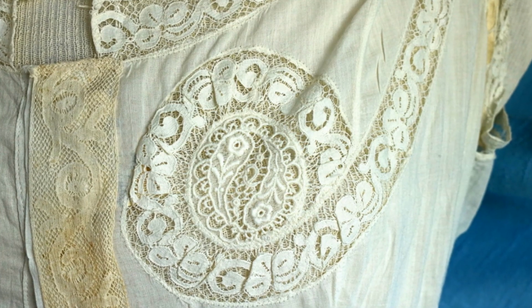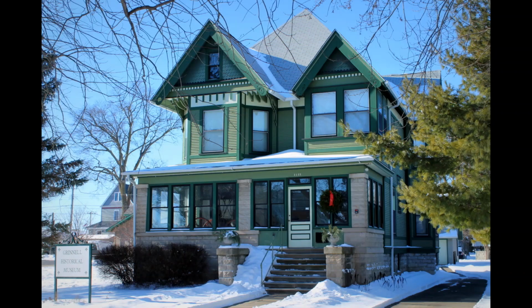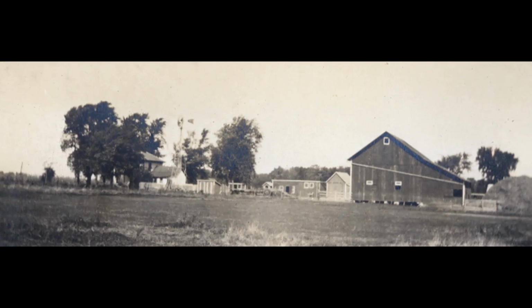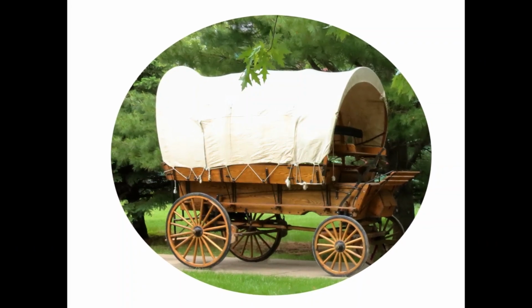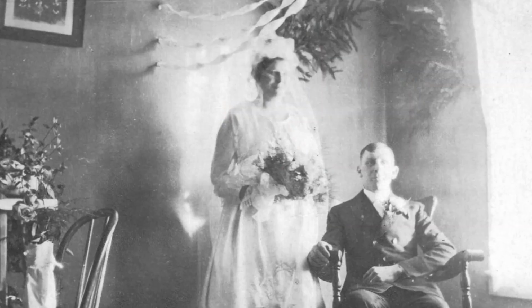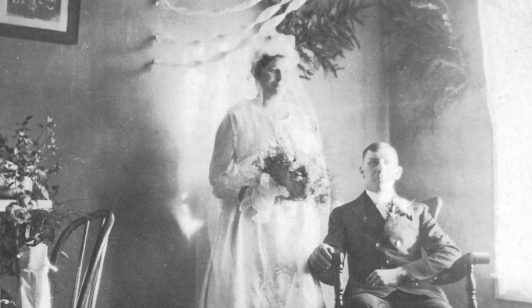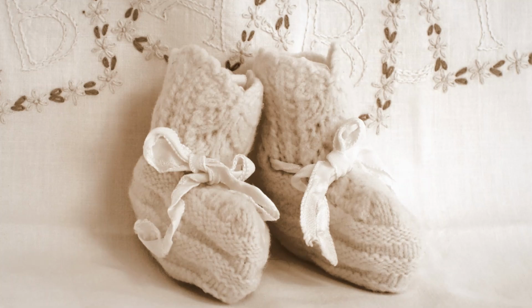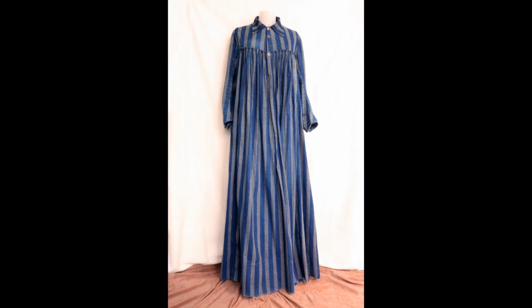This series explores the clothing and textile collection from Grinnell Historical Museum, a small museum located in Grinnell, Iowa. Stella Shook was born in 1878 on a farm near Montezuma, Iowa. Her obituary notes that her parents immigrated to Iowa in a covered wagon. She married Charles Farmer in 1896 when she was 18 years old. She and Charles had 5 children, and it's likely that she wore this maternity dress during several of her pregnancies.